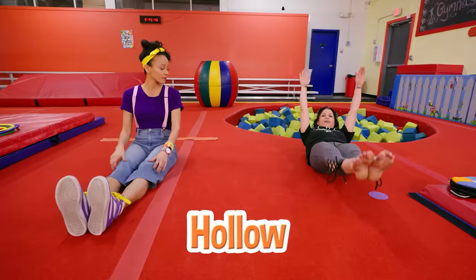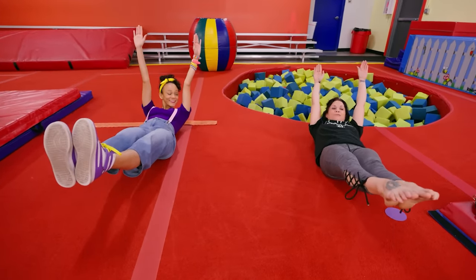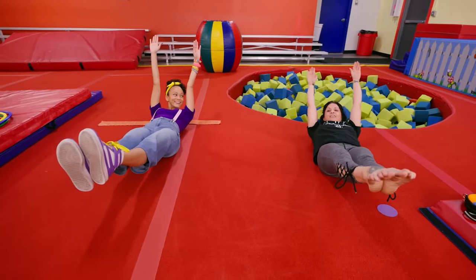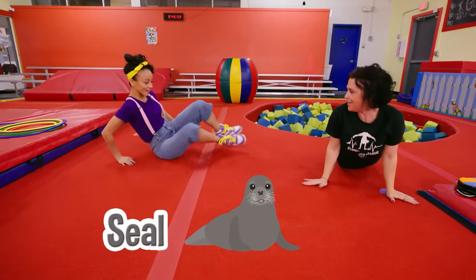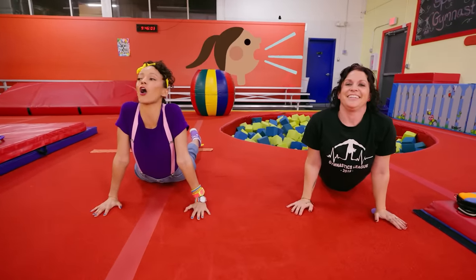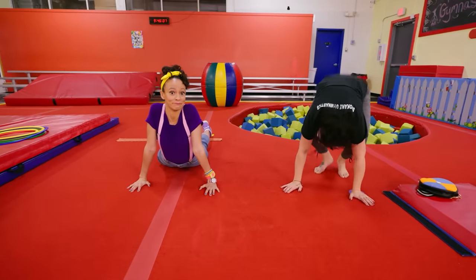All right, let's do one more shape. This is our hollow. Hollow? Hollow. And you point your gymnastics toes. Pointing so hard. And then you turn it right into our arch shape, like a seal. Our back is an arch. Oh, that feels good. Arch, arch, arch. All right, we're pretty stretched out.